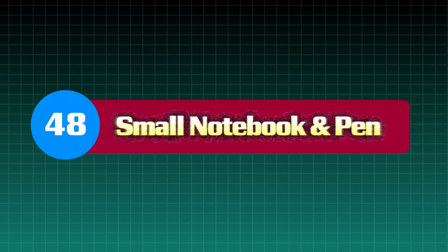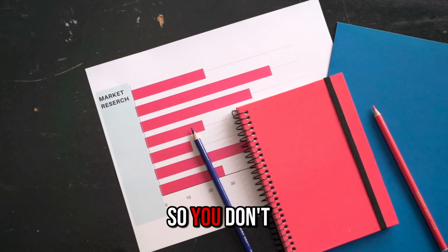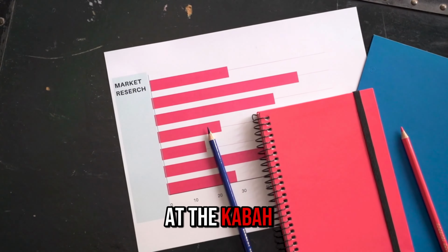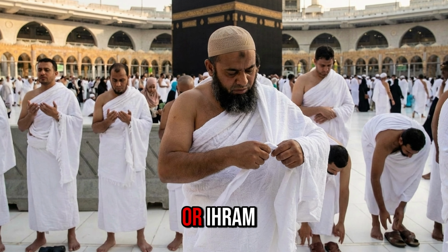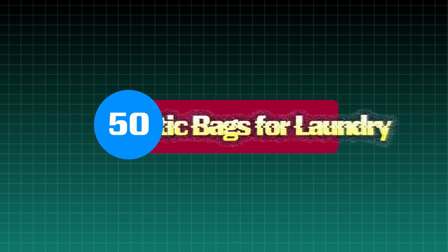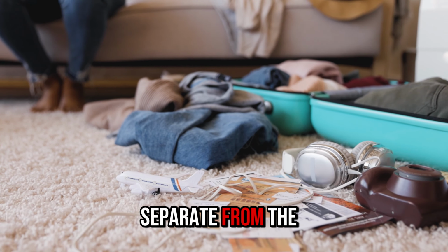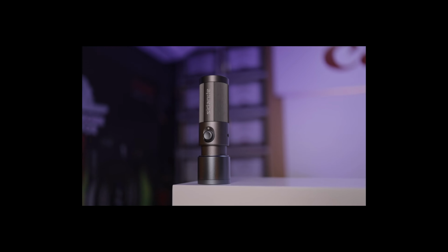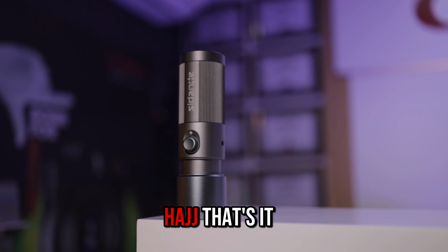48. Small notebook and pen, to write down your dua list so you don't forget anyone while at the Kaaba. 49. Safety pins and sewing kit, for quick fixes to your clothes or ihram. 50. Plastic bags for laundry, to keep your dirty clothes separate from the clean ones. 51. Small flashlight, useful if you are staying in Mina or Muzdalifah during Hajj.